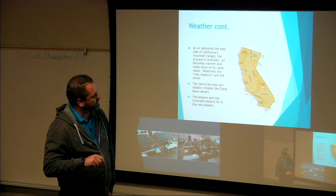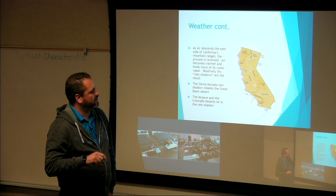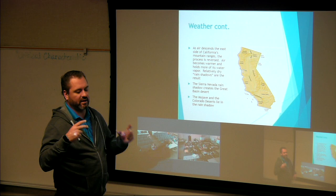So we talked about the highest point, which would be Mount Whitney in the southern Sierra Nevadas. And just to the east of that, we have Death Valley, which is the lowest spot in the continental United States, so just the lower 48.